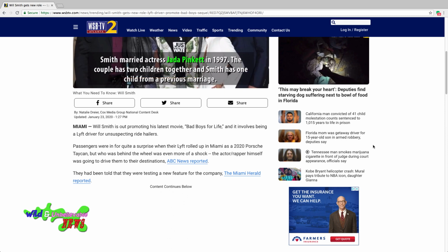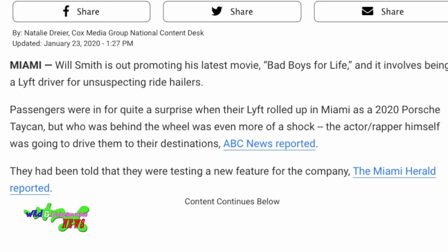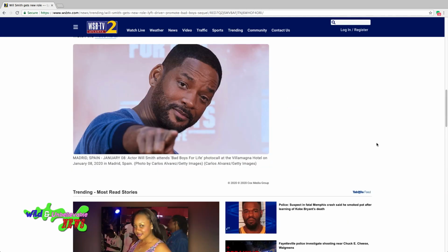But who was behind the wheel was even more of a shock. The actor/rapper himself was going to drive them to their destinations, ABC News reported. They had been told that they were testing a new feature for the company. One man was forced to call his girlfriend on FaceTime so that she could see Smith with her own eyes after the actor had found out that she watched Bad Boys every week.